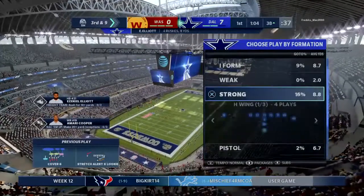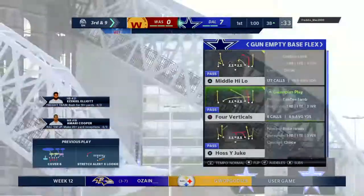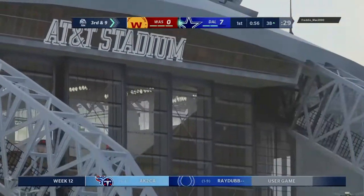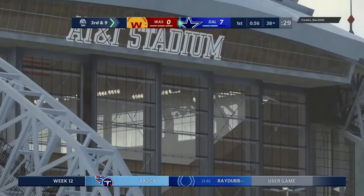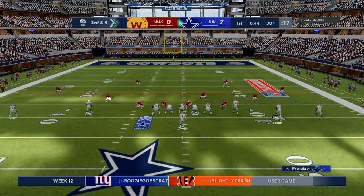And they will only muster a yard here to the 38. They do get a yard there, but only a yard. Leaves them with 3rd and 9 looming. Down and 9. So they need to get to the 29 if they want to pick up a first here on 3rd down.